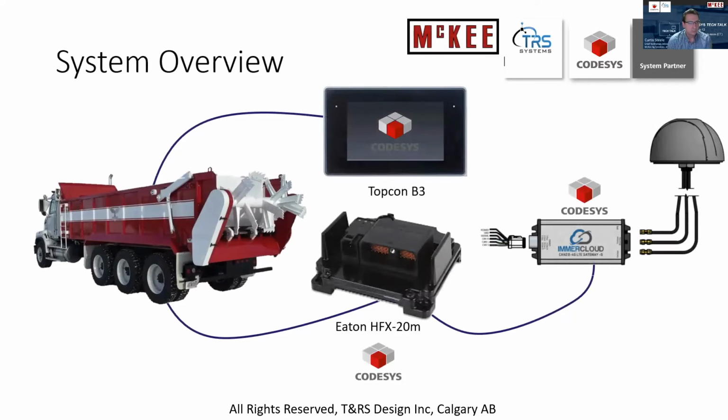So just a brief overview of the hardware that's being used on the spreader, and then I'll get into some of the more specific components after that. On this current design, they use a Topcon V3 CodeSys based HMI or user interface. The Eaton HFX20 is the main controller, or the main brain for the spreader, and we also have a CodeSys based TRS gateway that is talking to the cloud and sending all our various CAN data to their user interface in the cloud.